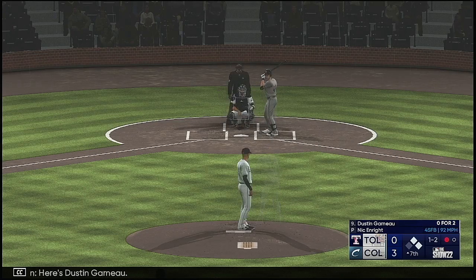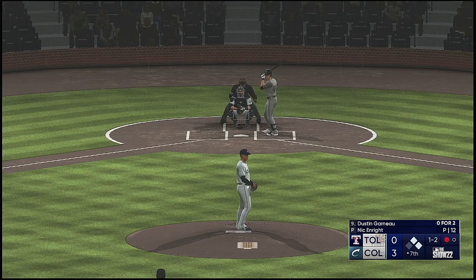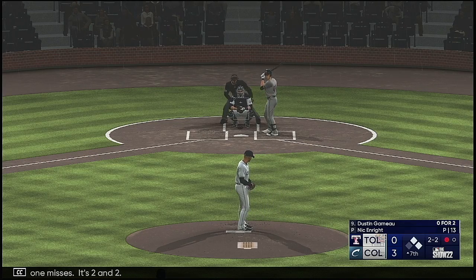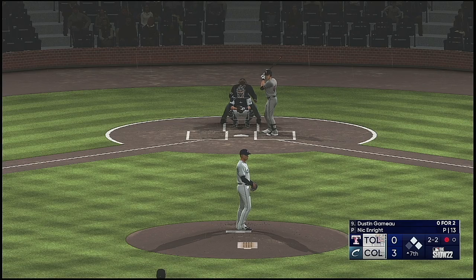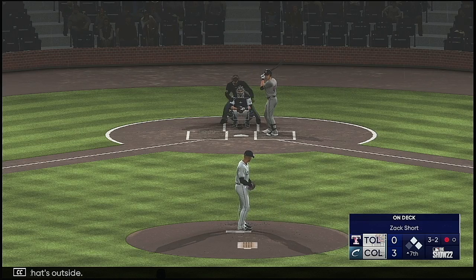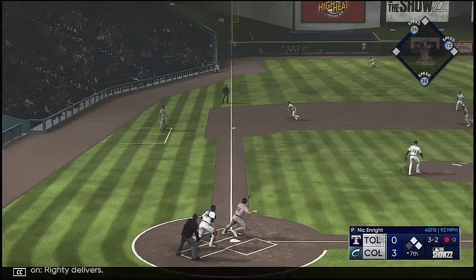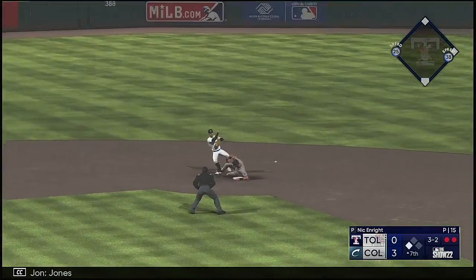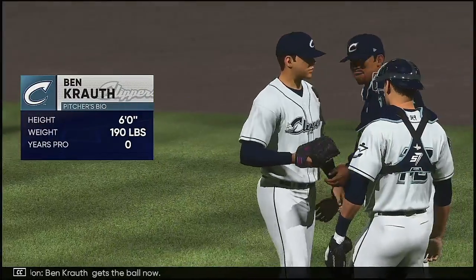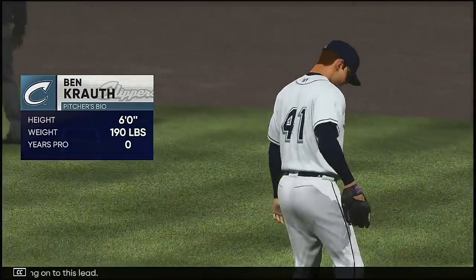Here's Dustin Garneau. Next offering is foul back. Next one misses. It's 2-2. And that's outside. Righty delivers. Grounder might be two. Jones over to second. Not in time at first. It's a fielder's choice. Ben Kraut gets the ball now, and he'll do his best to hang on to this lead.